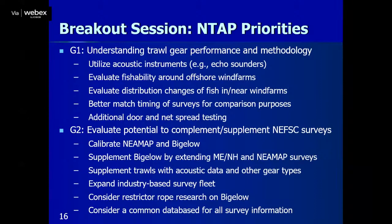As you can see on the slide, both groups came up with a number of ideas for each topic. Just for a couple of examples, group one discussed utilizing acoustic instruments to help with understanding gear performance, evaluating fishability around wind farms, and additional door and net spread testing. While the second group came up with the idea of calibrating NEMAP and the Bigelow, supplementing the Bigelow by expanding the Maine-New Hampshire or NEMAP surveys, as well as possibly expanding the industry-based survey fleet, just to name a few.